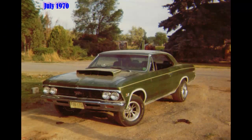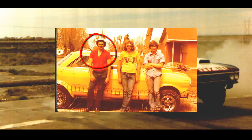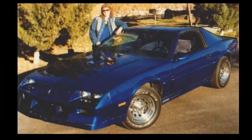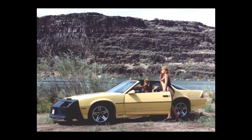This Chevelle, I owned it 2 or 3 times. Kept selling it, kept coming back. My buddy last owned it. He drag raced it, and this is what it looked like when he did. He passed away now. I missed Mike. I bought this Camaro for my ex-wife. She wasn't an ex at the time. I bought this one for myself, so we each had one. But as the starting of this video showed, I traded both of these off for a yellow IROC, which she took in the divorce.